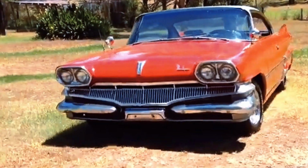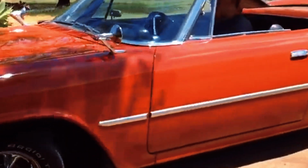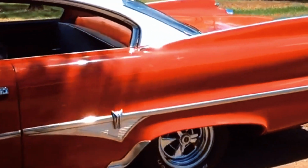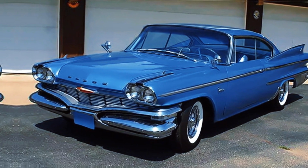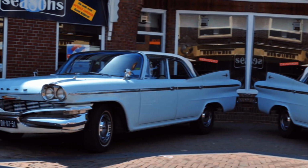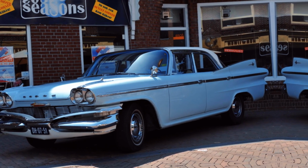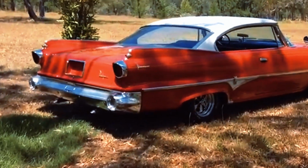to offer. The Matador nameplate didn't have strong brand recognition, and it didn't resonate with buyers in the way that more established names like the Dodge Dart or Coronet did. As a result, the Matador struggled to carve out a niche for itself, and many potential buyers simply overlooked it in favor of more familiar models.